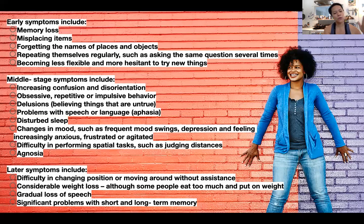Symptoms. There are usually 7 stages, but I broke it down into 3 stages to make it a little bit more simple. Early symptoms, as I said before: memory loss, misplacing items, forgetting the names of where you've been or where you're at. Also, the names of certain objects that are very simple to me or you, but it's not the same to either your mom or your grandparents, right?